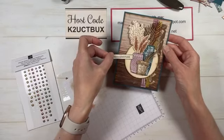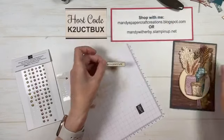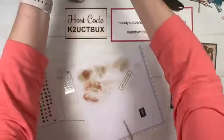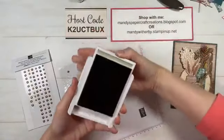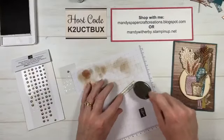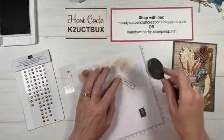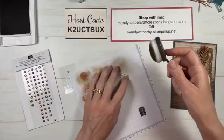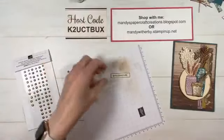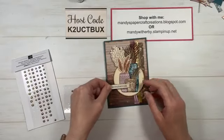A little bit better. Still going to look a little bit different because we've got the pretty peacock around the sides. So add a little bit more. Actually, I don't want to use the dauber because that's going to go on too heavy. Just add a little bit more. Yeah, I totally forgot that I had colored the circle. There we go. That should be better now. That looks better.